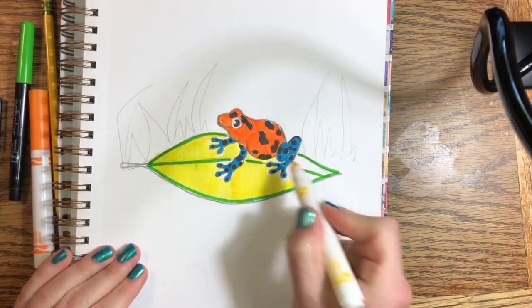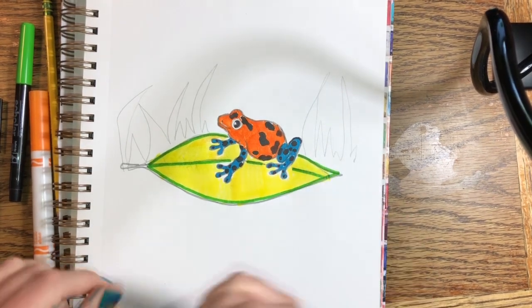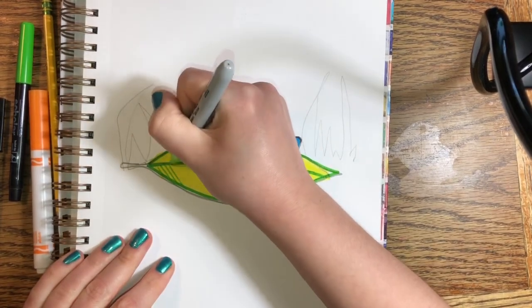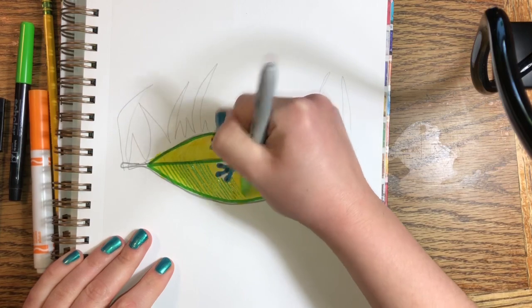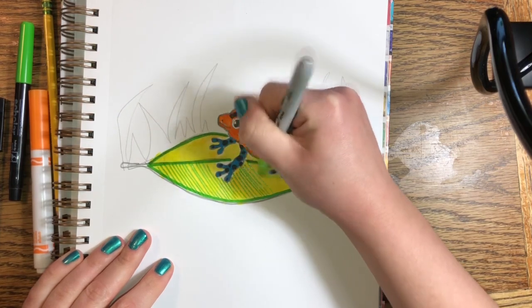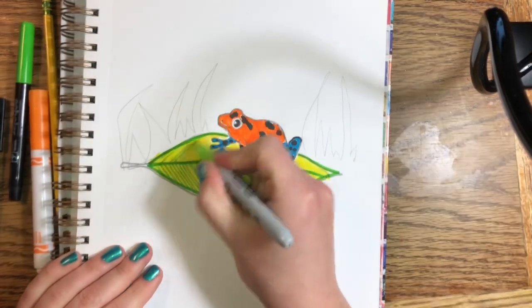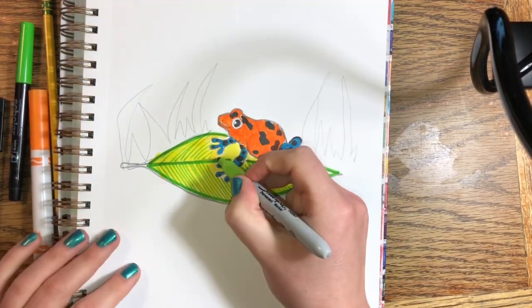So in my case, I'm choosing to draw a big leaf that the frog is snuggled up on, and I'm selecting a midnight blue color for the sky because I'm thinking the trees overhead, the canopy is just so full of leaves that you can't really get any sun filtering down onto that frog.